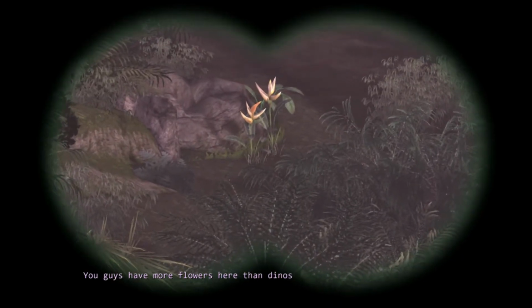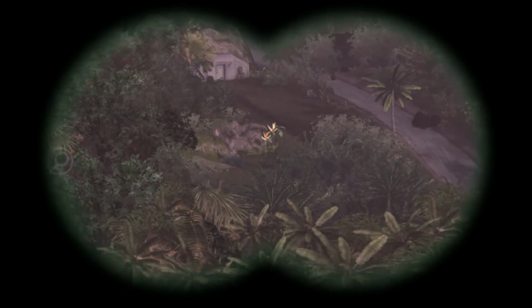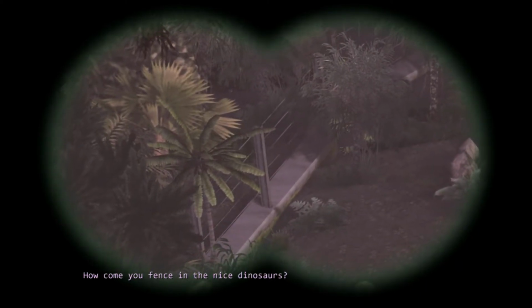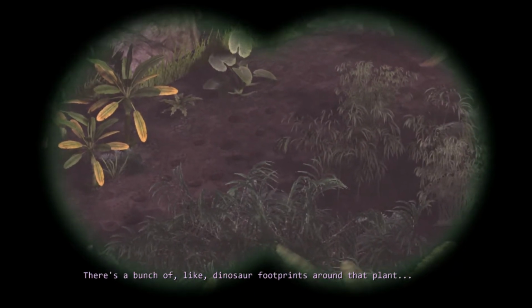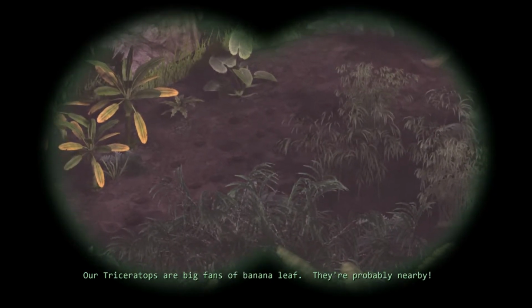You guys have more flowers here than dinosaurs. Yeah, but they're good-looking flowers, right? How come you fence in the nice dinosaurs? It's safer for them, and safer for us. Herbivores can be dangerous too. There's a bunch of, like, dinosaur footprints around that plant. Our triceratops are big fans of banana leaf. They're probably nearby.